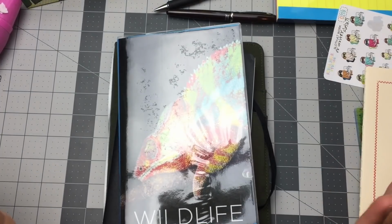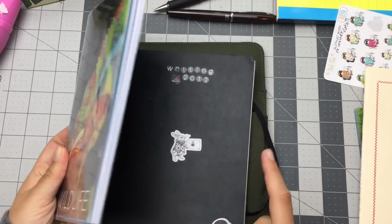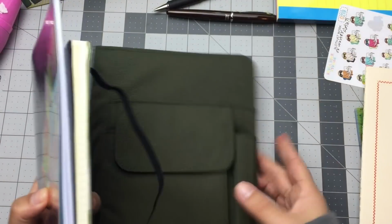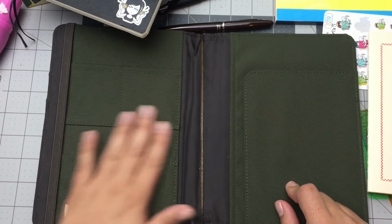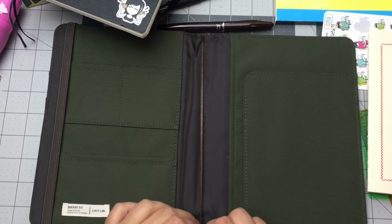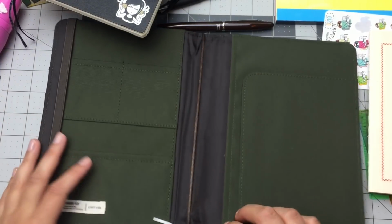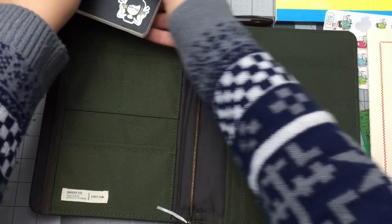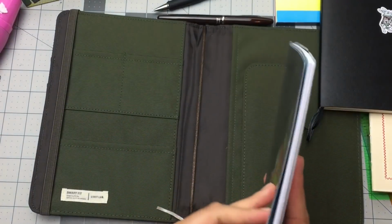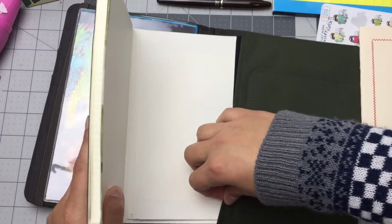Okay, so a couple days later and I am all ready to go. So I have my calendar and my writing journal as well as my cover. All right, so this is my Smart Fit in the A5 size, and you can see here that it comes with 2 ribbons that I just tied together on the end so that they wouldn't drive me crazy. So out of the way, out of sight, out of mind, right? Let's go ahead and put my calendar in and my writing journal.